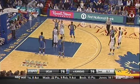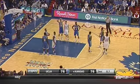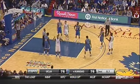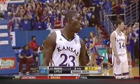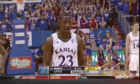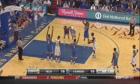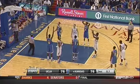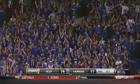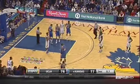It'll be Mario Little at the line. The senior out of Chicago, who is 7 for 10 from the stripe, including tonight, where he's 2 for 2. Well, he's not going to have the pressure of a 1-and-1. He'll shoot 2. But if you're Kansas now, particularly on the second free throw, you do not want to foul. If I were Bill Self, I would take my players off the line right now. I would not leave Morris and Morningstar on the line.